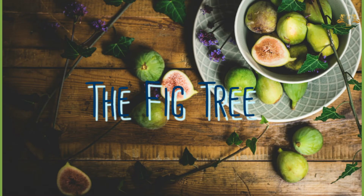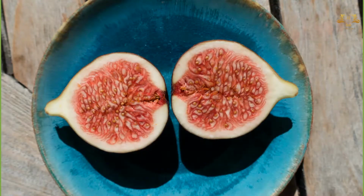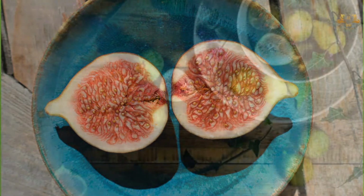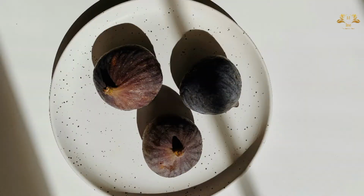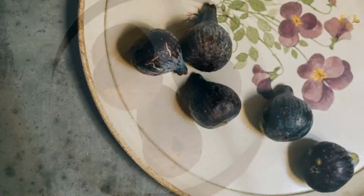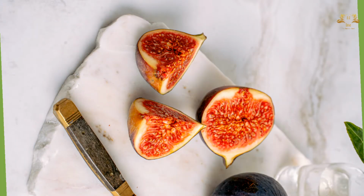The fig tree, scientifically called Ficus carica, is an Asian species of flowering plant in the mulberry family Moraceae. It is indigenous to an area extending from Asiatic Turkey to northern India. It is cultivated in warm climates.